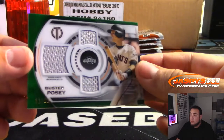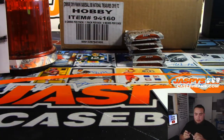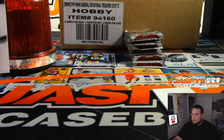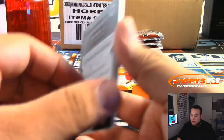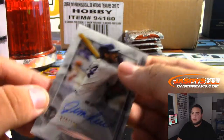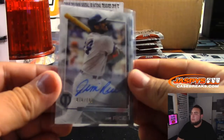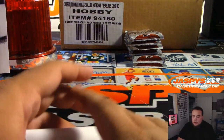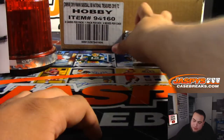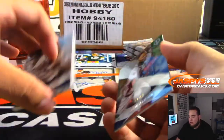You got Buster Posey /99. Giants going to Craig. Jim Rice for the Red Sox /199. Alrighty, guys. Last box of tribute, and then we'll move on to triple threads. We're making good time.